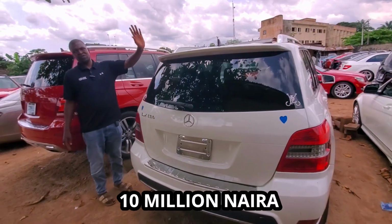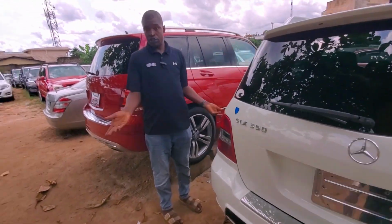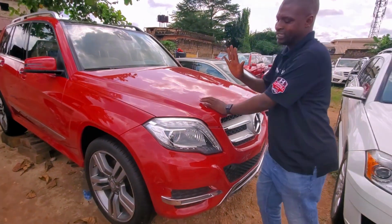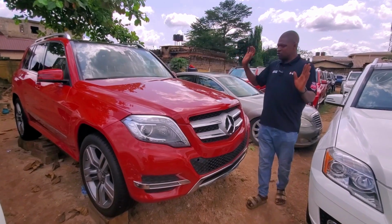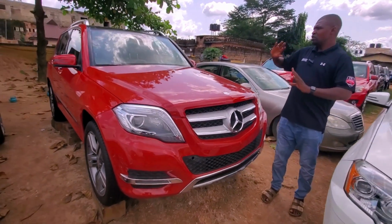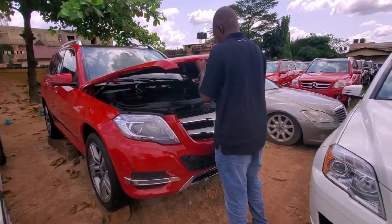Last price of this motor is 10 million naira for now, but we can negotiate. This is a 2013 GLK, full option, panel roof, navigation, flashlight, everything you carry. Let me show you the engine, so you may see it.